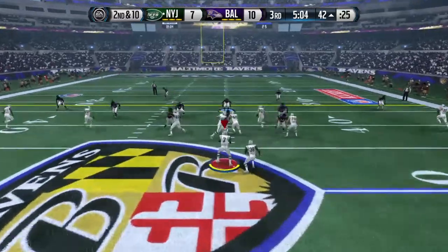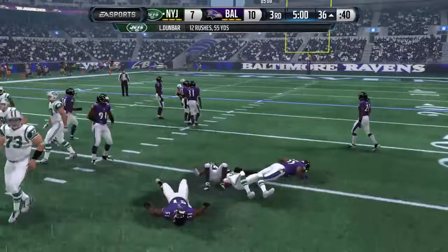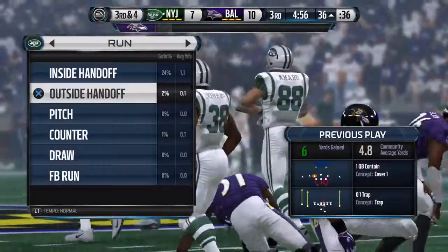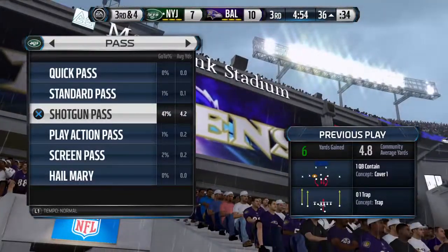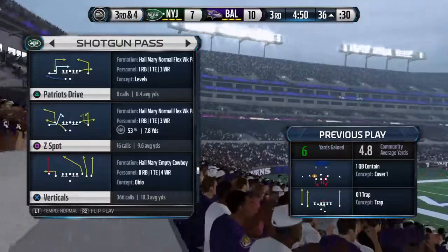Nickel formation for the defense here. Gets the handle here. Ela makes the tackle. Always good to have these types of runs. Yeah, it's not a first down, but it sends a message. It shows everybody that you can run it when you want to. And also, it opens up so many other things for your offense.